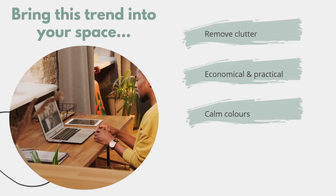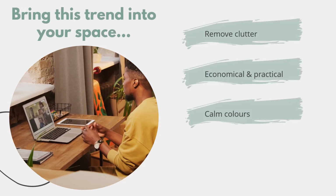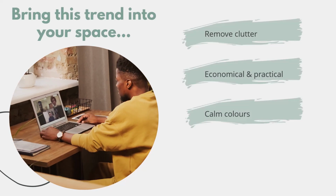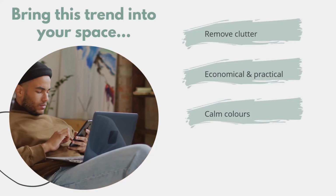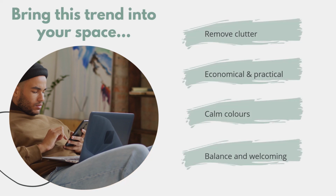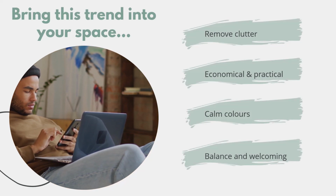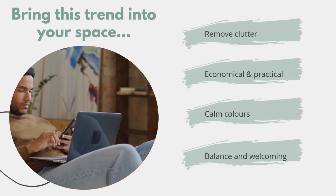Next characteristic, you want to include soothing and calming colors. So natural color palettes that are going to create a sense or a space with tranquil sensations. And lastly, you want to create a space that aims to bring a sense of balance to your environment.